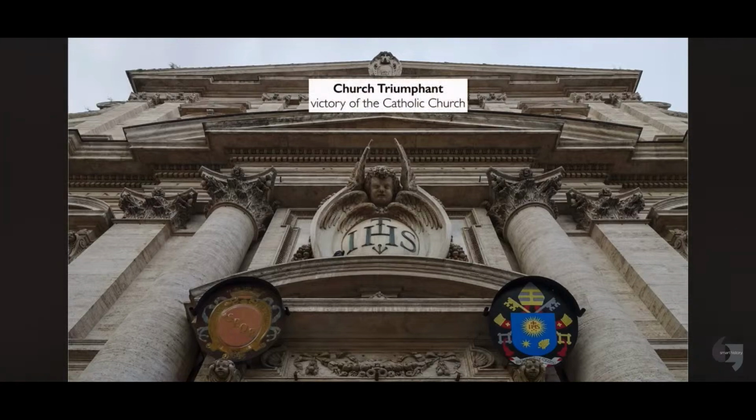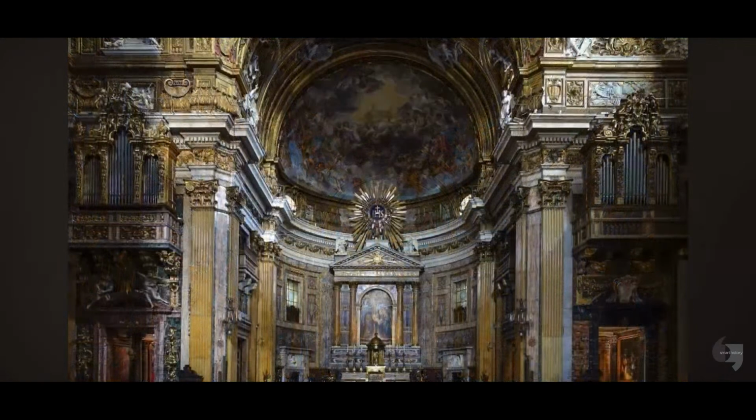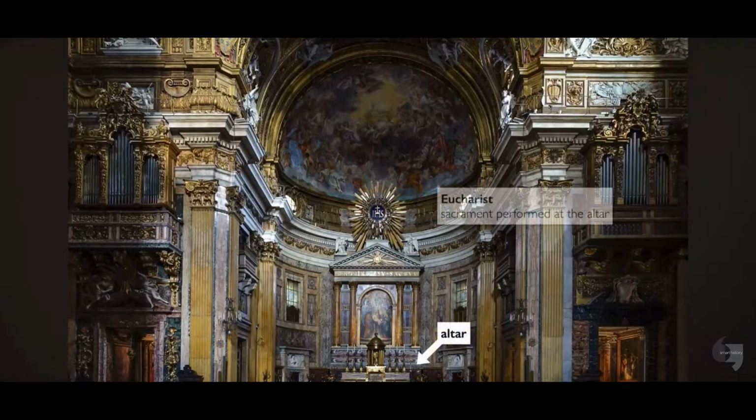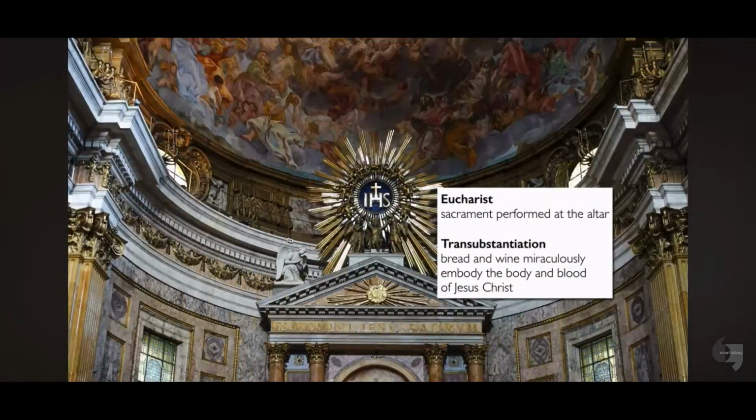This is the Church triumphant. When you walk in here, there's no doubt that the Church has a sense that it has triumphed and will triumph over the challenge of Protestantism. The focus, as soon as you walk into the church, is on the altar and the performance of the Eucharist that takes place there. Transubstantiation, the changing of the bread and wine into the body and blood of Christ.